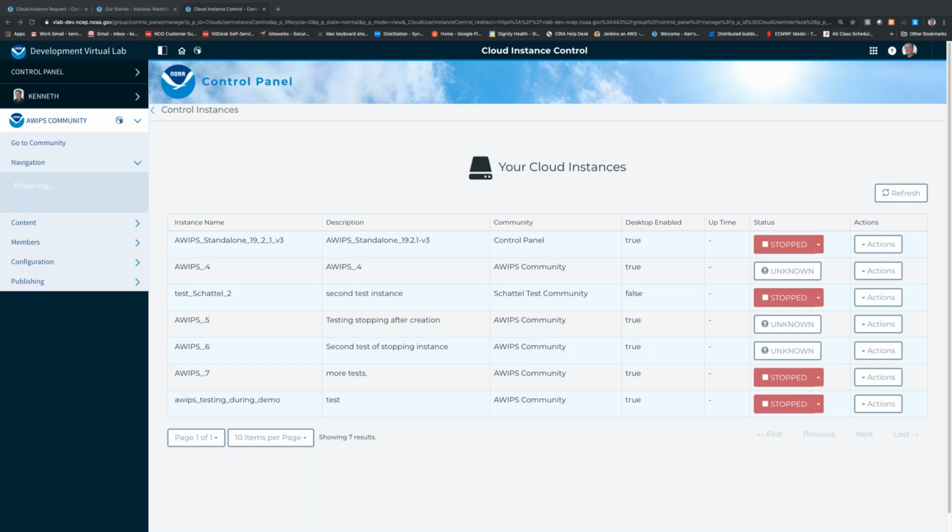Okay, two questions. One is the NESDIS has a cloud effort underway as well, and I'm wondering if there's any cross cloud or multiple cloud efforts where Weather Service and AWIPS are involved with them. Also, the Unidata project, they have their AWIPS in the cloud, and I wonder if there's any tie-ins with them either.